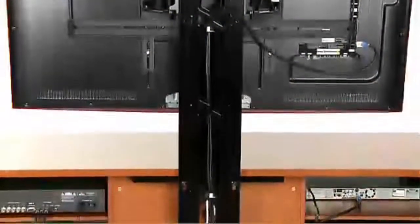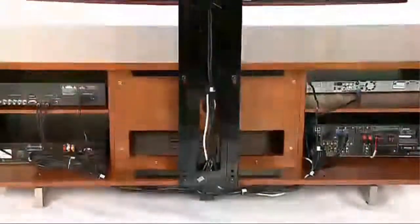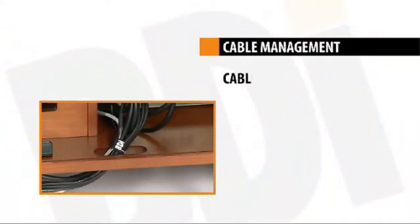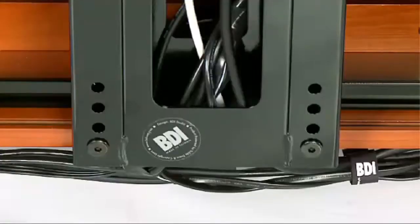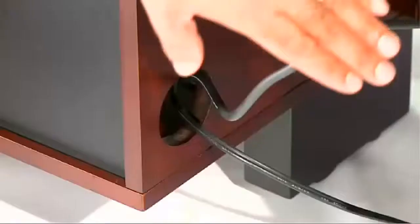Gathering and routing cabling can be a messy and confusing undertaking. Not only when you're first setting up a system, but when you're adding to it or decide to relocate a component from one position to another. This can be a bigger challenge with more sophisticated systems, which usually have a multitude of cable and speaker wire connections. BDI integrates simple, effective wire management solutions into every home theater furniture model, so you can gather the tangle of wires and cables and keep them neatly bundled, organized, and out of sight.